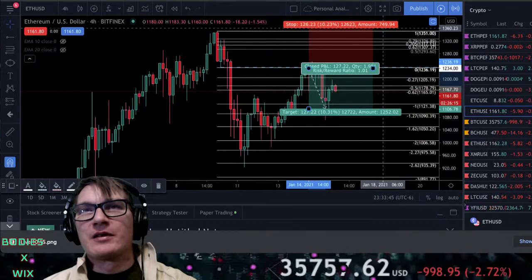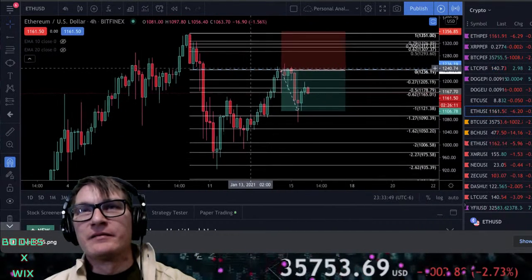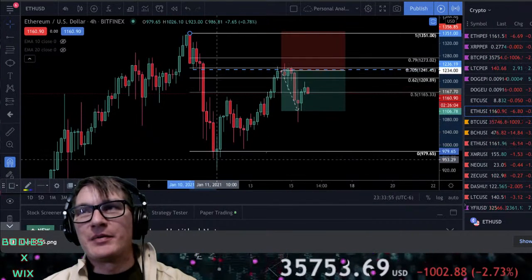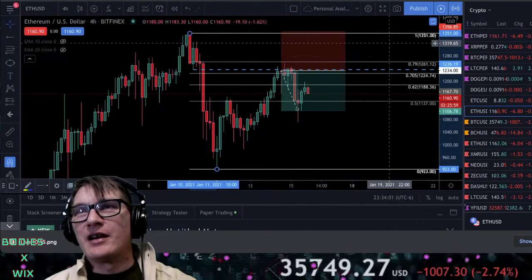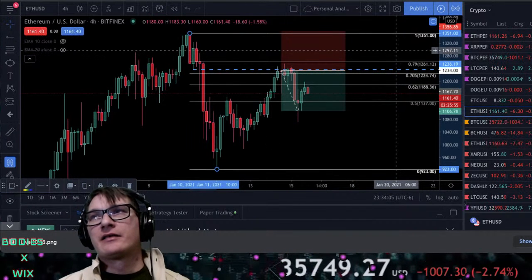Because now where you're at, and especially if you look at this, if you actually pull this down here, it's back up into that 70.579 area. So it's back up into that area.